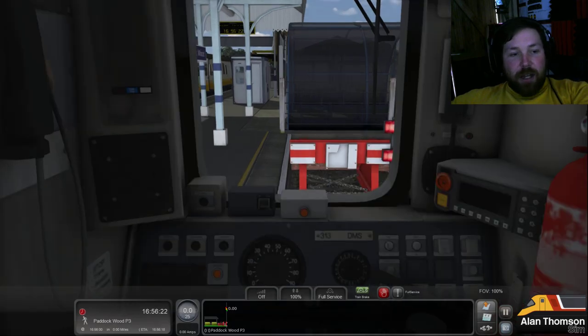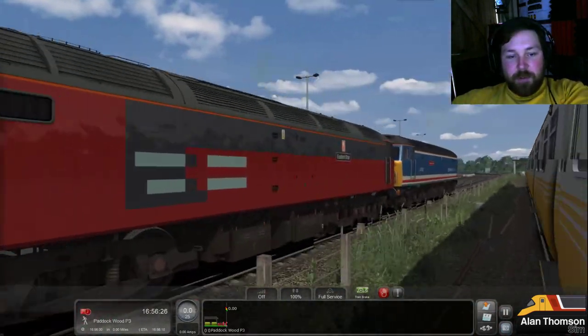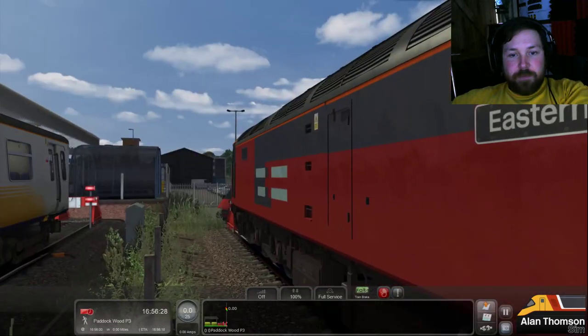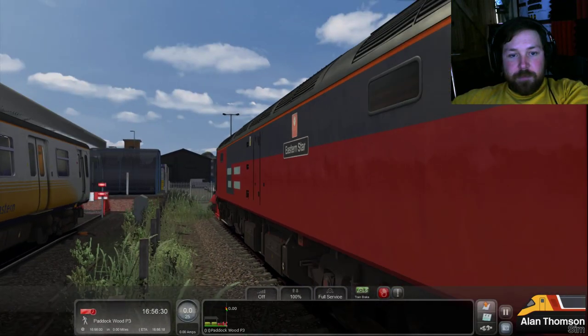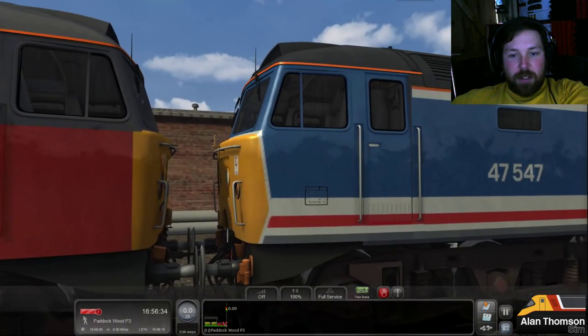I enjoyed that. It's a nice run down the Medway Valley. And these are the backdated train sim reskins, aren't they?